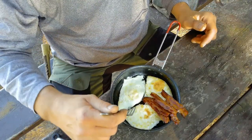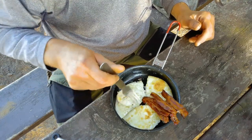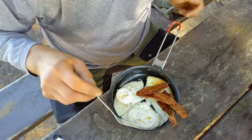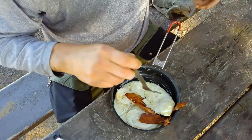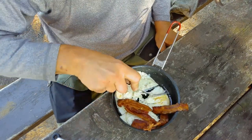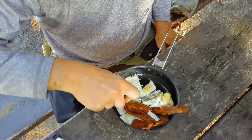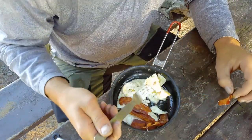Here's breakfast. Did I overcook them? Oh, of course I did. That's a bummer. That's a real bummer. Ah, well, eggs over hard then. Still food.